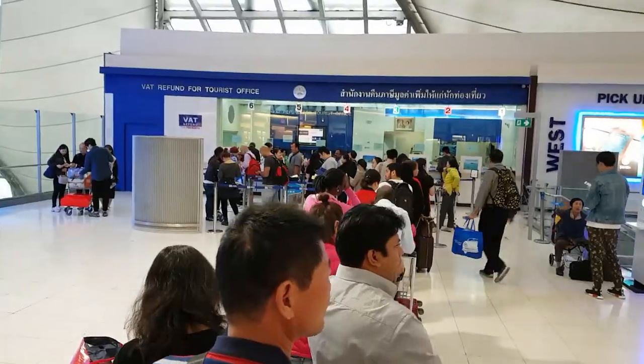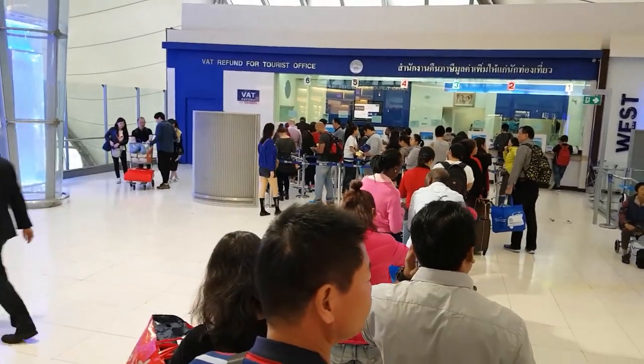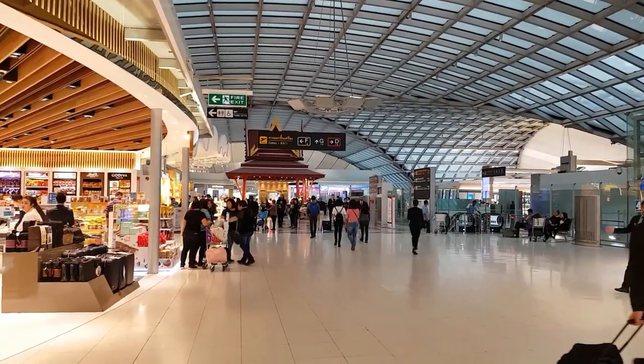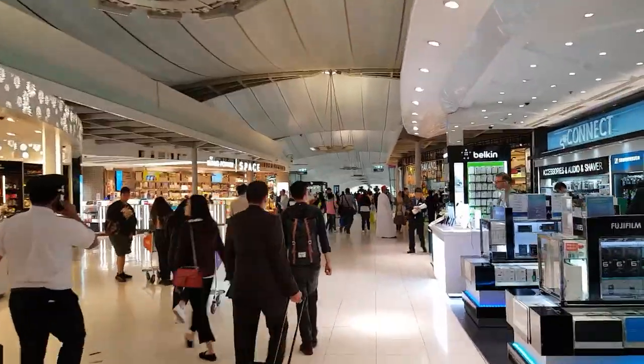And here is the second part of the VAT refund line. Make sure you have plenty of time before your flight is ready to take off, because they give you your refund in local currency. So you either have to wait in another line and exchange it, or spend it in one of the many shops on the way to your gate.